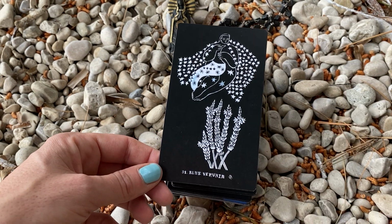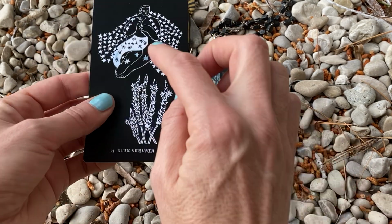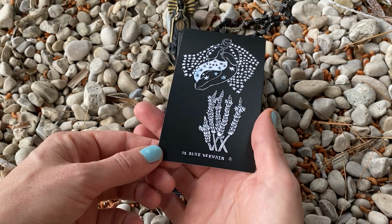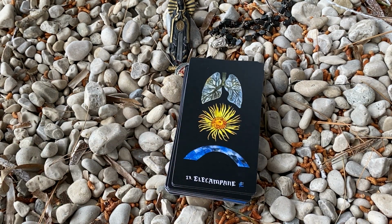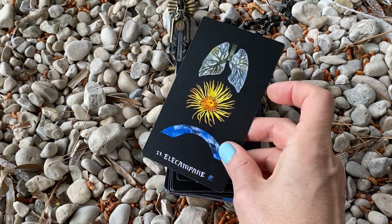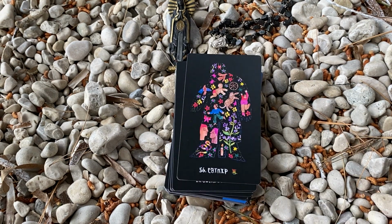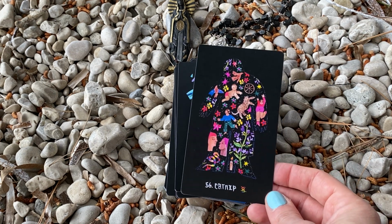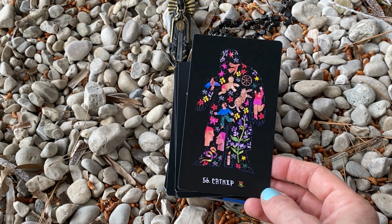Just skip parts of it. But some of the suits are black and white only, blue vervain. So I'm just going to put them back into the box. Oh, I love the look of this one. You know that I went through COVID, so when I saw this, I thought, oh, that's really cool with the lungs. And what is the best recovery spot than being at the sea after a flu?